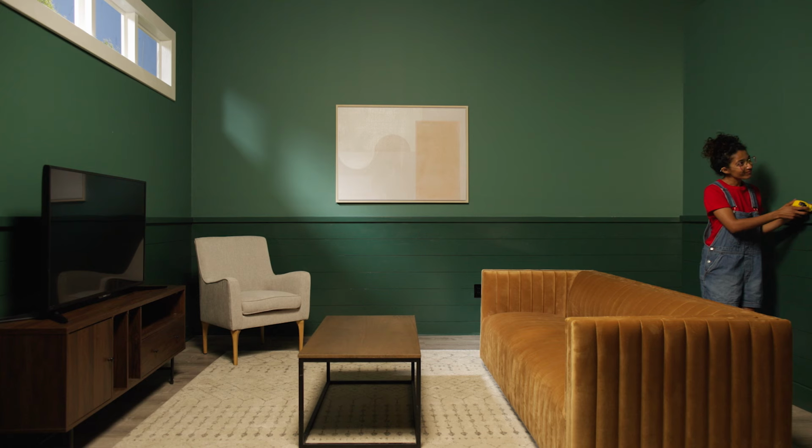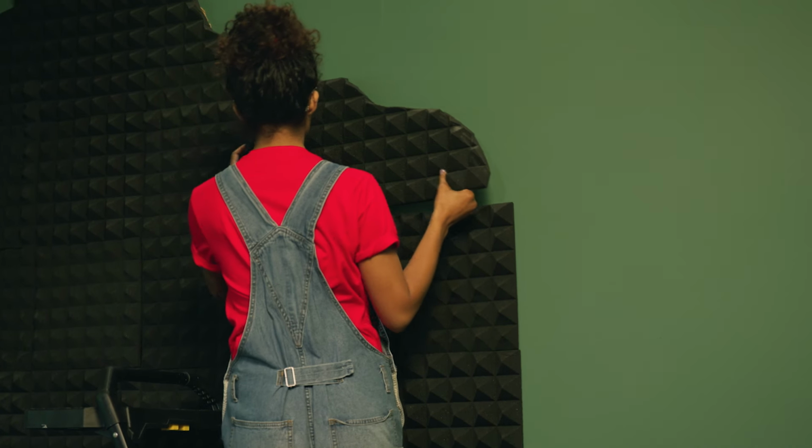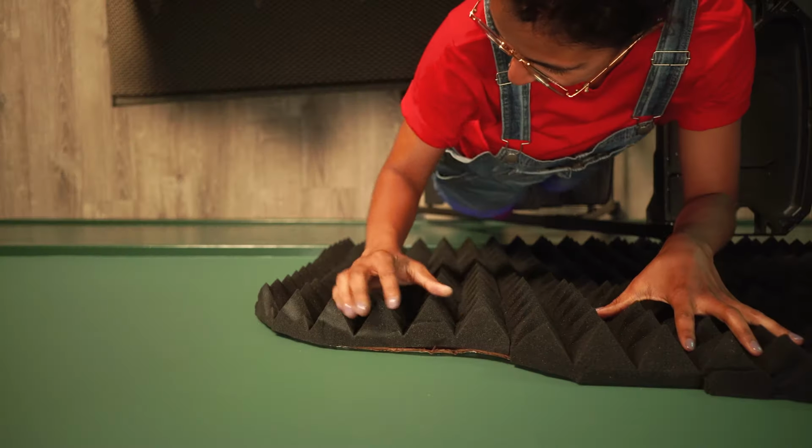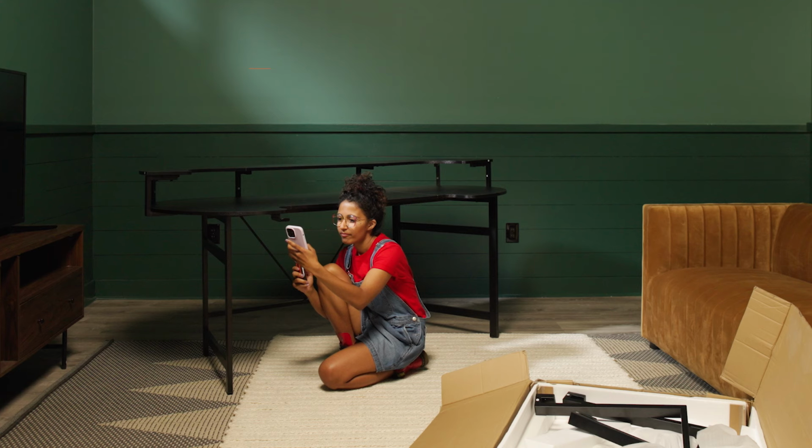Start with any major updates like paint, sound panels, or new fixtures to set the tone for your space. If choosing a new room color, cool and dark tones tend to provide the best gaming environment for screen clarity, a calm vibe, and better contrast for LED lights.